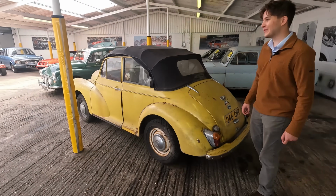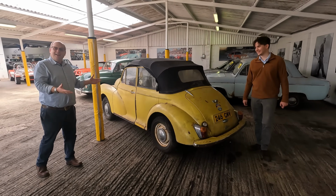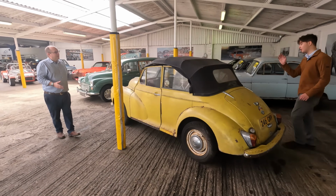Here is your Morris Minor. And now 50 years on, it's still there. So someone's got to take that on and just enjoy it. And I love it again. A great project, offered no reserve.